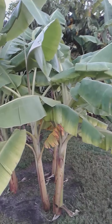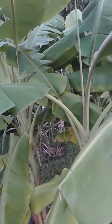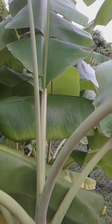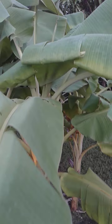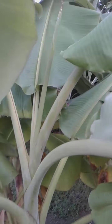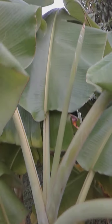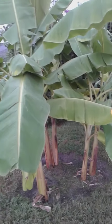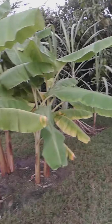No bananas yet, guys, but it's gonna happen. It's still in the growing phase. Look at this. Look at that, family. Yes, here's another one coming. Yeah, family, this is the banana tree. All right, let's go on to the next.